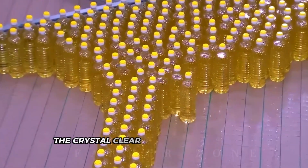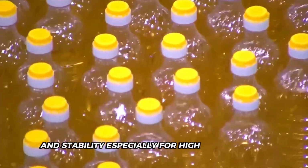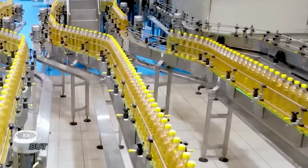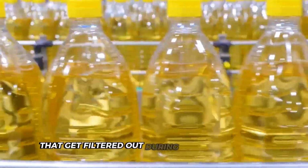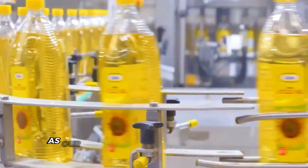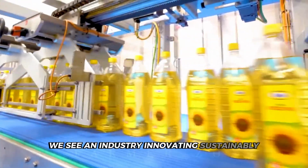The crystal clear oils offer remarkable consistency and stability, especially for high heat cooking. Those cloudier oils might look less perfect, but often contain more of the natural compounds and nutrients that get filtered out during intensive refining. As our journey through the sunflower oil production process concludes, we see an industry innovating sustainably.